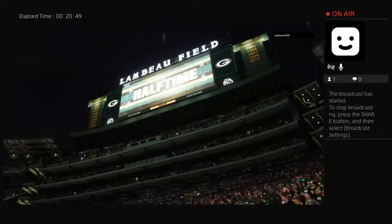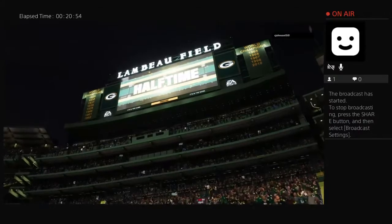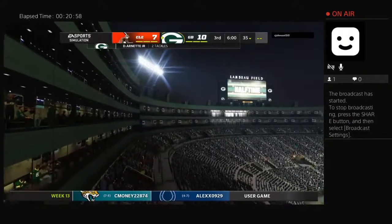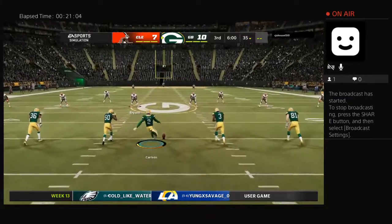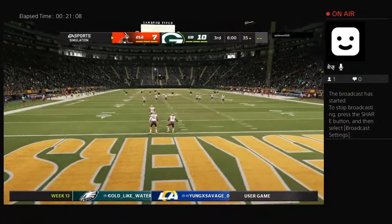So we're at halftime here at Lambeau with the Packers taking the lead to the break. As we send you down to Orlando, where Jonathan Coachman has our EA Sports halftime report. Coach. The Browns are going to get the football first, but they trail here as we resume play on EA Sports.